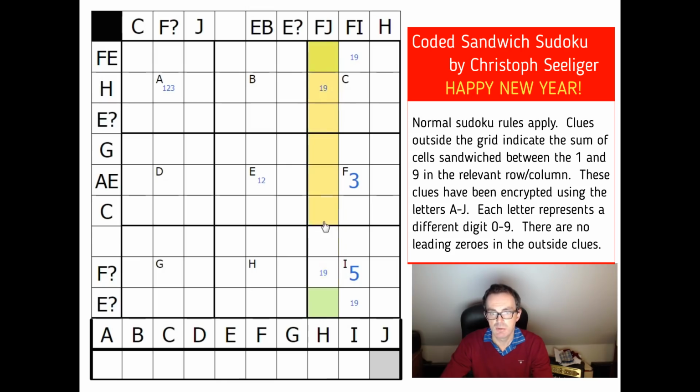I know the total for the row, or the column, sorry, is 45. So if I've got 2 cells that are outside the sandwich and that have to sum up to 5, I can't move the 1 and the 9 further away. The minimum I could make 2 cells add up to outside the sandwich would be 5 using the numbers 2 and 3. So still not quite there. This still looks like it might work, except look at this clue.